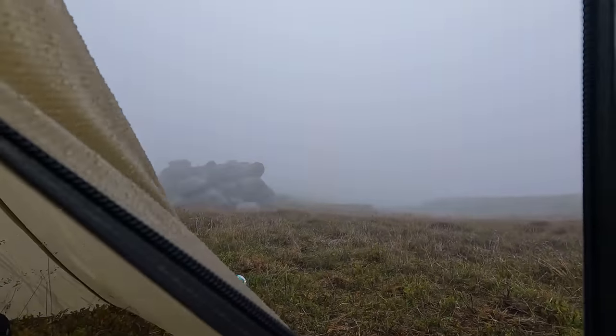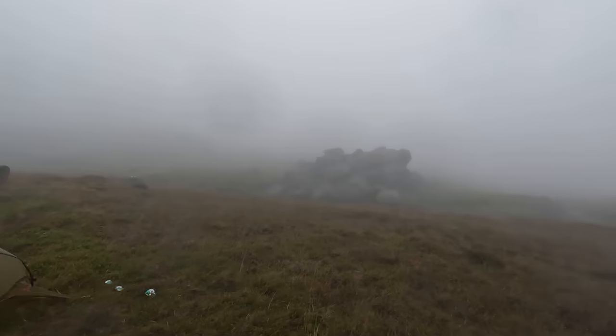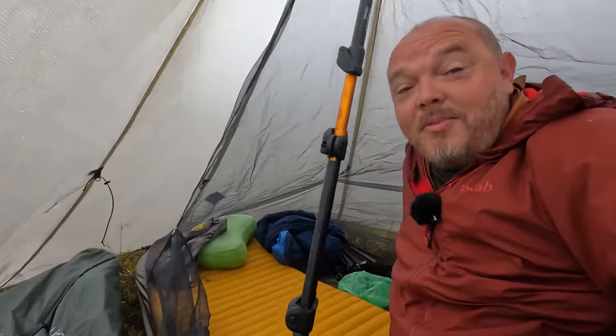Oh dear. Not stopping out here long. It's horrible. So it's days like this when this kind of shelter excels. There's absolutely acres of space in here, so packing your gear away, and it's pissing it down, is so much easier. So get cracked on, then we'll drop the tent and see what the walk home brings.